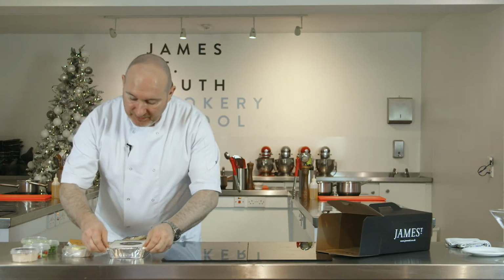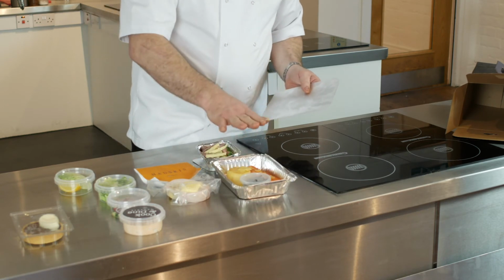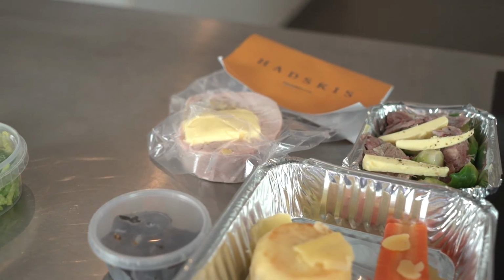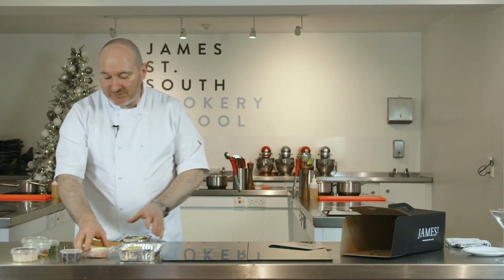So in this tub here, we've got a lovely fondue potato. We've got a slow cooked carrot, all ready to go, and we've got some gravy. And the key thing about this is the simplicity of the dish.